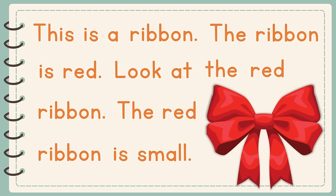Again, this is a ribbon. The ribbon is red. Look at the red ribbon. The red ribbon is small. Your turn.